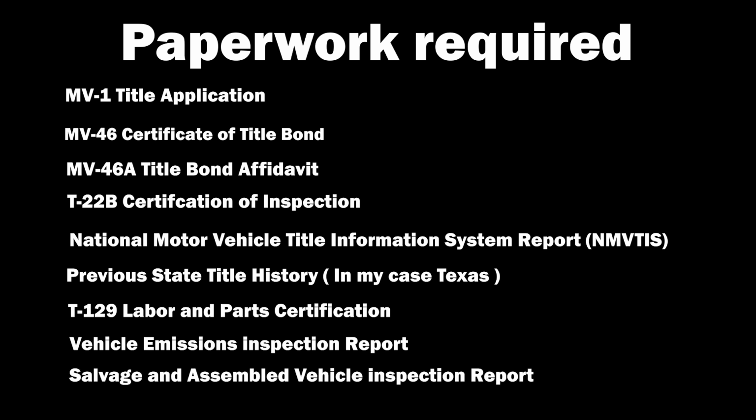All right, guys, let me go over the paperwork that I went through. This is probably the most work, probably more work than putting the car together with the airbags and everything. First on the list is an MV1 title application. It's just your standard title application. Suppose you move from out of state to the state of Georgia, or if you're a dealer, you have to fill out a title application.